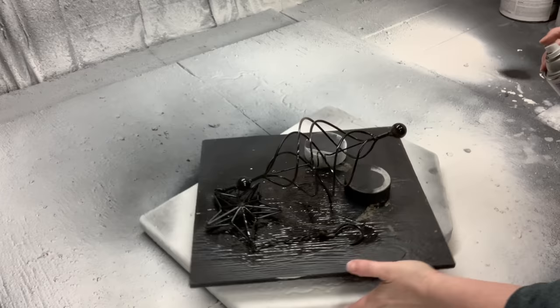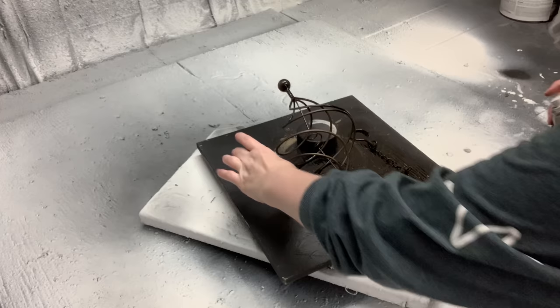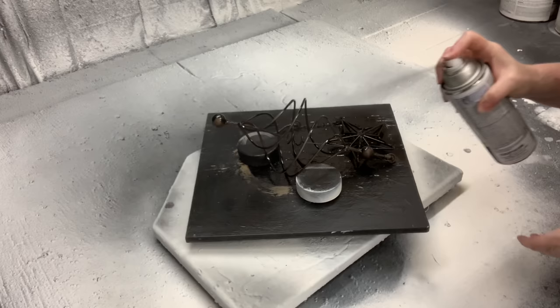And I did have to use some of the hockey pucks that I thrifted, because sometimes those objects just kind of tilt and roll on their own. So if you ever see hockey pucks while you're out thrifting, pick them up, because they do come in handy to hold things in place.